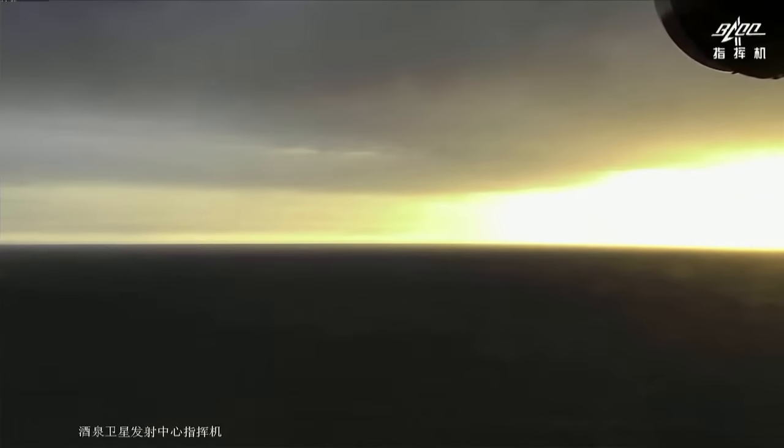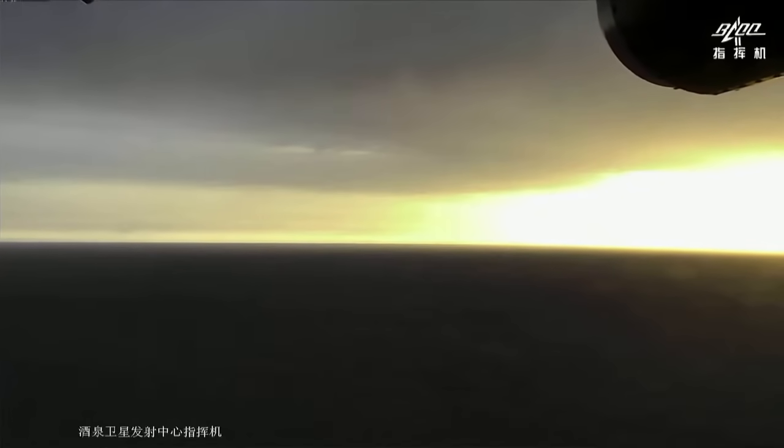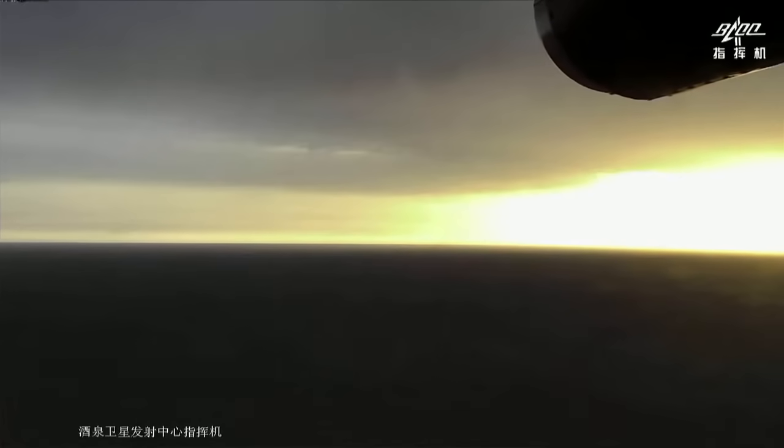What we just saw on the previous screen, as we mentioned, is the 3D animation. But the 3D animation is based on the telemetry data received from the vehicle, so it can represent the real condition. They just announced that all the tracking signals are normal, in working order. We don't need to actually see it. As long as it's dropping its altitude at the correct speed, then the main chute will open correctly.